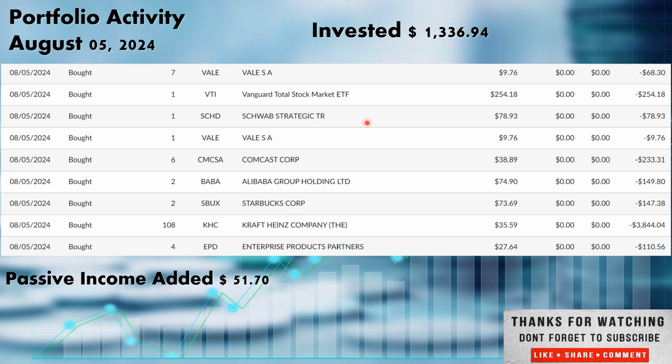And our other ETF, part of our other weekly buy, same thing, big drop on Monday. So we took advantage of that drop and picked up our Schwab Strategic Dividend Growth ETF, ticker SCHD, at $78.93 for the 1 share we picked up there. There's that other Valet as part of the 8 shares.